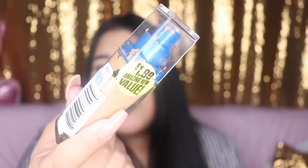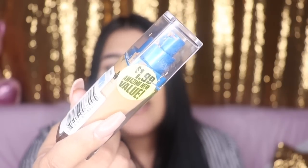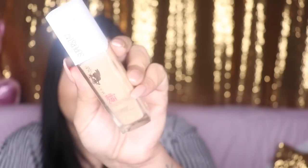This used to be my holy grail when I started, way before I started YouTube, and I never picked it up again because, like I said, the shades are super crazy on this. I could never find my right shade, so I was like, let me go ahead and try it again. This looks like my shade. I do love it, but like I said, the shade is totally wrong. But like I said, I do have one holy grail. I repurchased this foundation already 3 times.